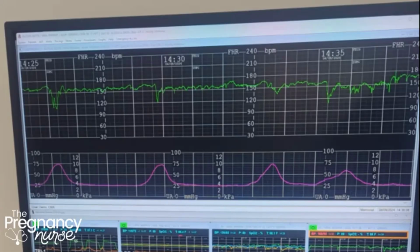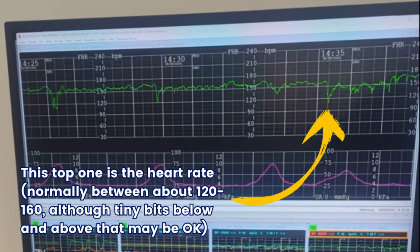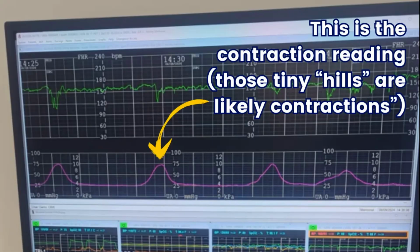So this screen, the green one on the top, that's the fetal heart rate monitor. We want to see those small fluctuations like we're seeing, those little bumps. Those are good signs. So you want to see the fetal heart rate between 120 to 160. Small dips below that or small things above that are not a big deal. Again, this is what your nurse is trained in. Now, the purple line below that is contraction monitoring. You'll see the contractions are those molehills.